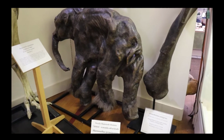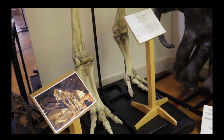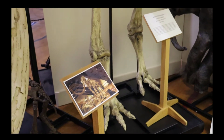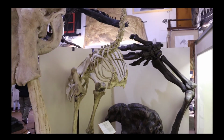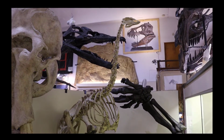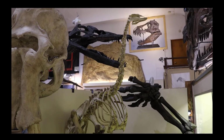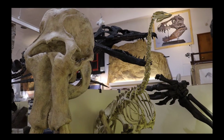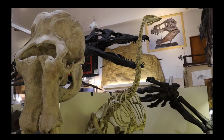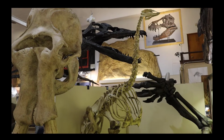Right next to our mammoths, we have this large ostrich-looking bird right here. This did not live at the same time as dinosaurs. It lived later on in geologic time. So when you're in a museum like this, you need to realize that just because exhibits are next to each other, that doesn't mean that they represent the same geologic time frame. And you can see that well with the ostrich-type fossil right next to the mosasaur in its background.